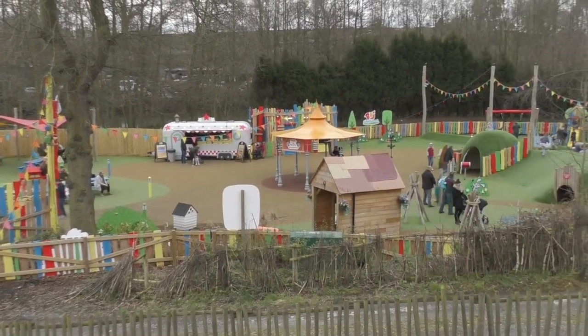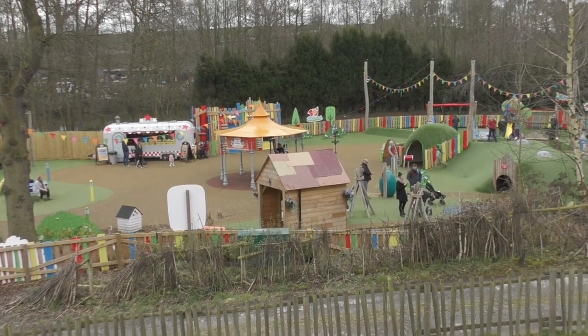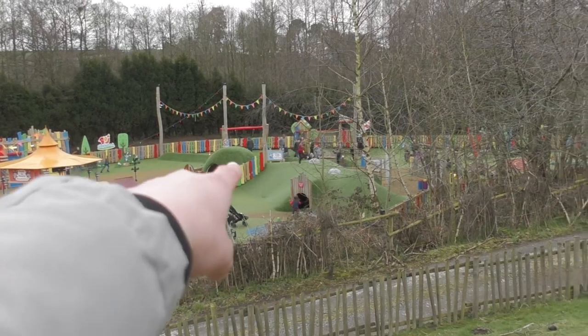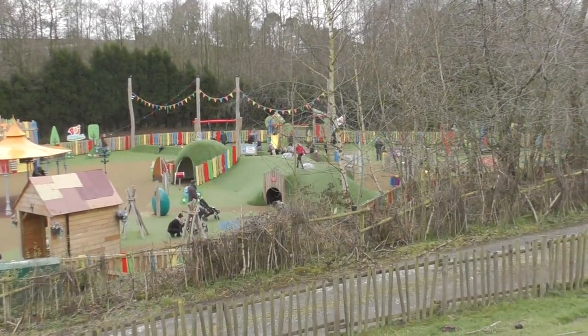Obviously, with it being CBeebies, it's all quite bright and nicely themed. And yeah, I really like the look of that. All the hanging baskets and stuff there on this little shed. You got all these little tunnels. It looks like there's a few little viewing holes in the top there so you can sort of look up from underneath. I presume that's what they're for.